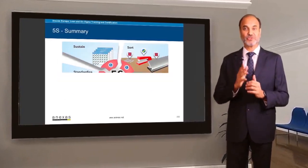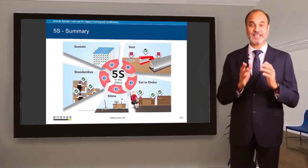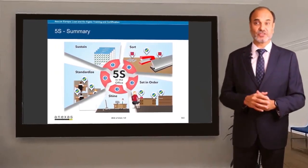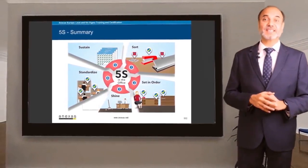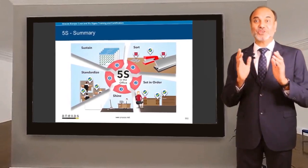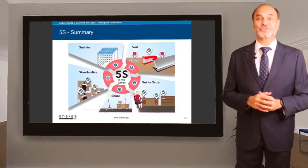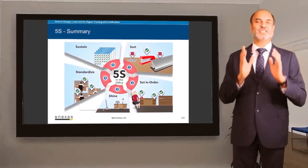So once again, just to summarize, 5S means sorting, straightening, sweeping, standardizing, and sustaining. Sorting means getting rid of what is not needed, separating out what you do not want. Straightening means setting in order, arranging tools, parts, and equipment so they can be used without wasting time and motion, marking and labeling everything so it is accessible and easy to find.